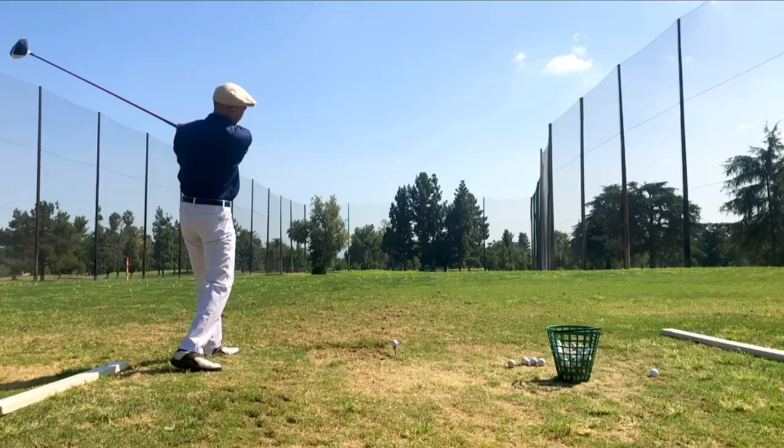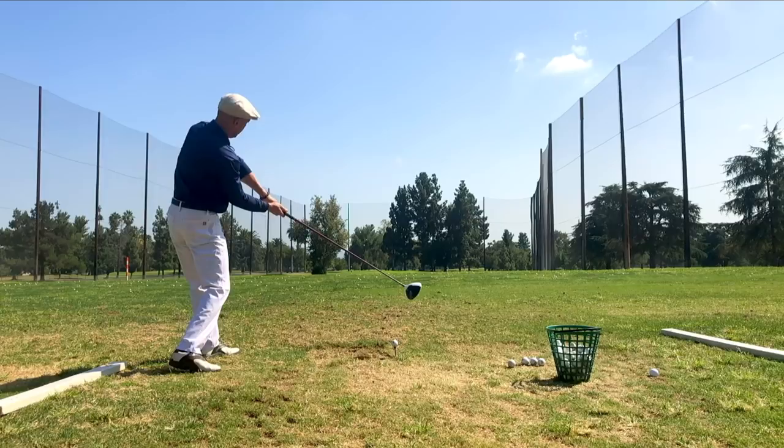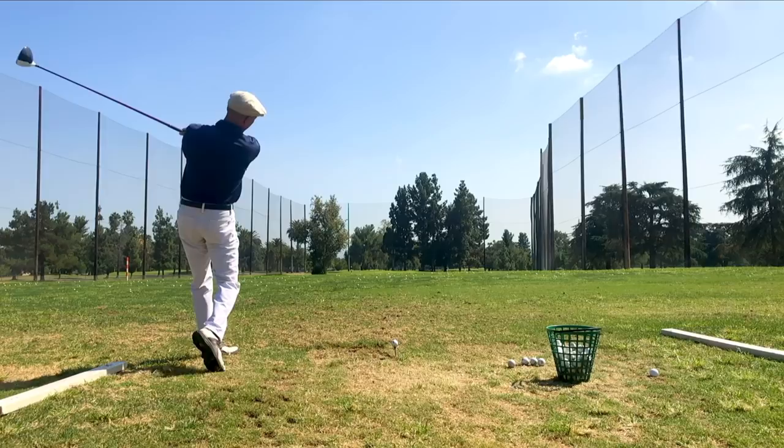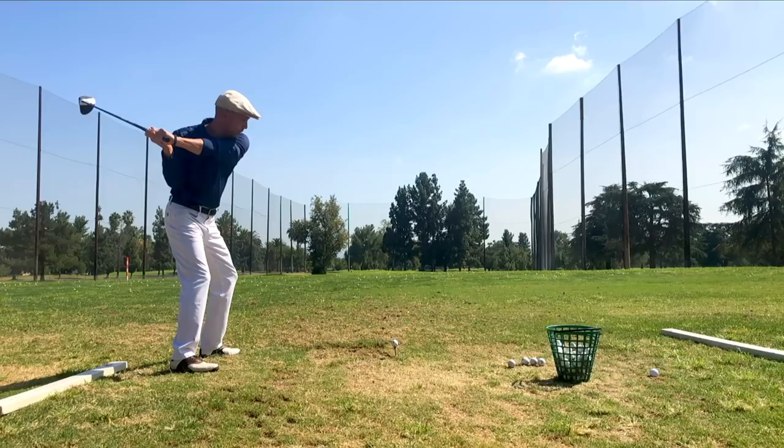So here I'm swinging baseball style. Now let's take a look at this, for example. See how open my body is? That's because gravity is not having an influence on these swings. I'm just swinging the club around my spine. It becomes such a different thing once you go down to get the ball and pick it off the ground.